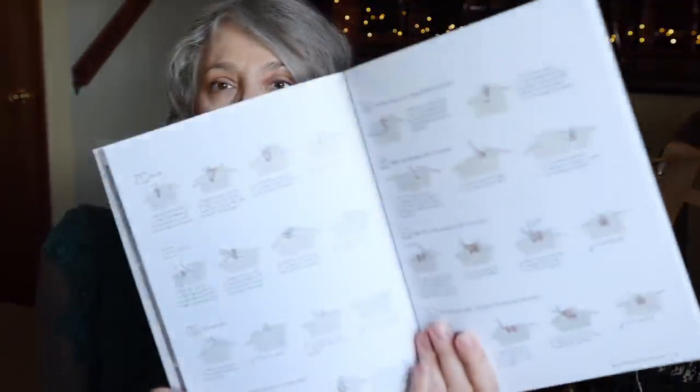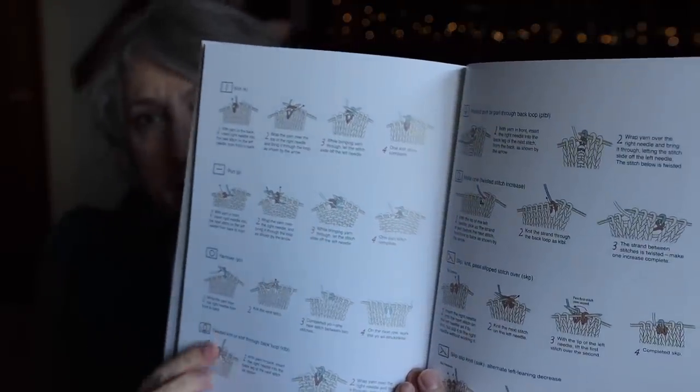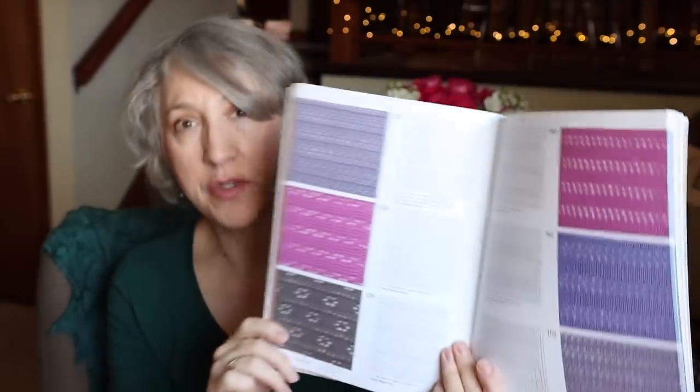So she's got how to work, and then the back, it's how to work all the stitches. So it's got directions with very clear diagrams on how to do all the stitches. So I think I was talking about Barbara Walker's stitch pattern book a couple weeks ago, and I really enjoy perusing that. But I really like the chart format. This is sort of a modern take.